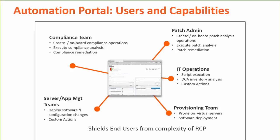The same thing, the compliance team can run the compliance jobs. The same thing for provisioning: IT operations can run scripts and deploy jobs, and the server team can do any additional custom actions they want to do. So this is a very simple user interface. It is very simple to use as well. Next slide, please.